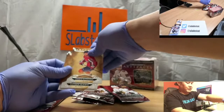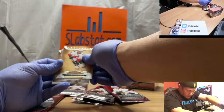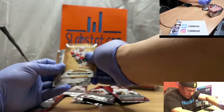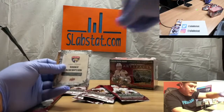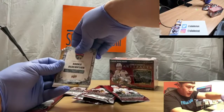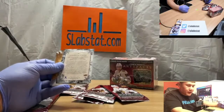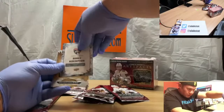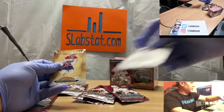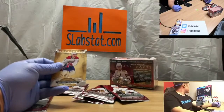Kuznetsov, Capitals. Trachik, Flames. Uh-oh, what do we got here? 2021 Upper Deck Rookie Redemption for the Panthers. I'm not going to scratch it. I'm going to let you guys do that. When you get this, there's probably a huge line, but we will put that up here and get you the rookie redemption.